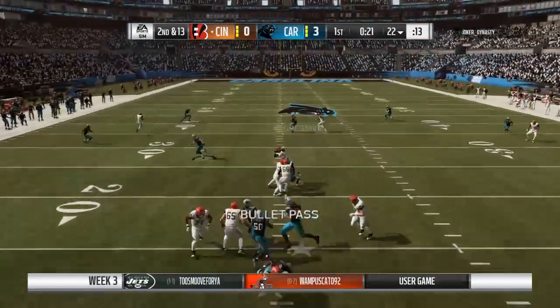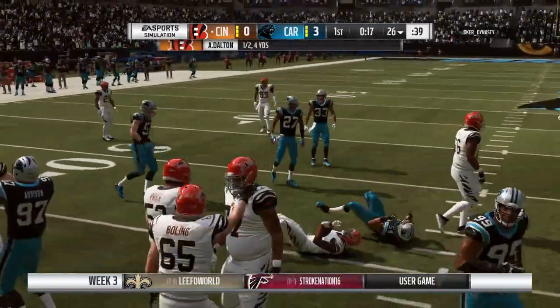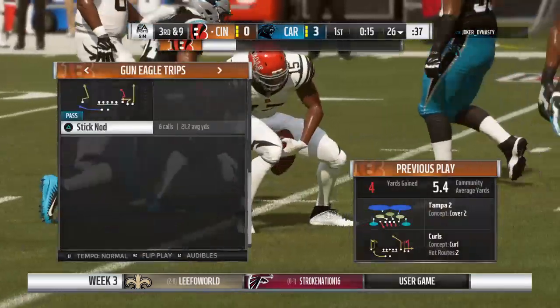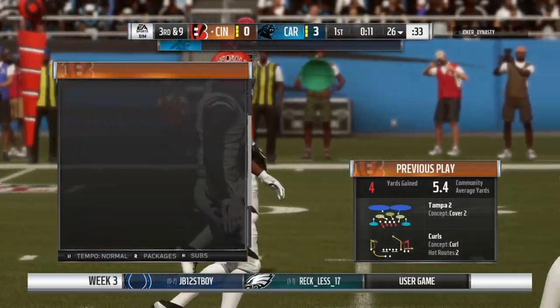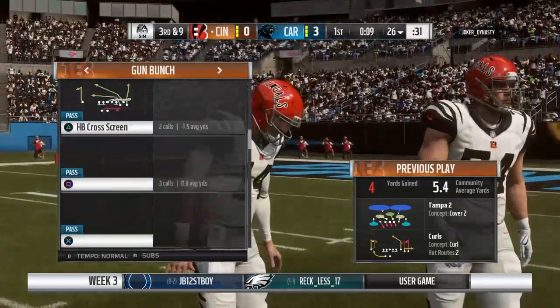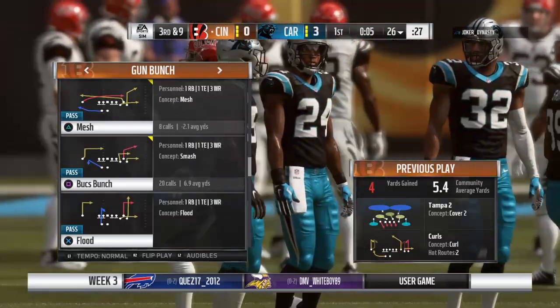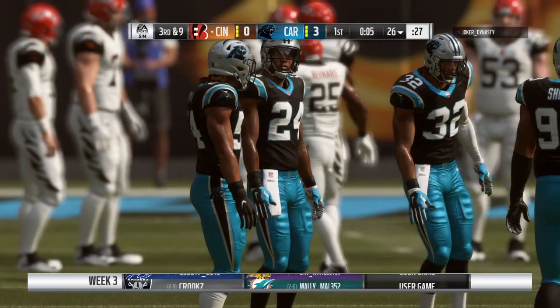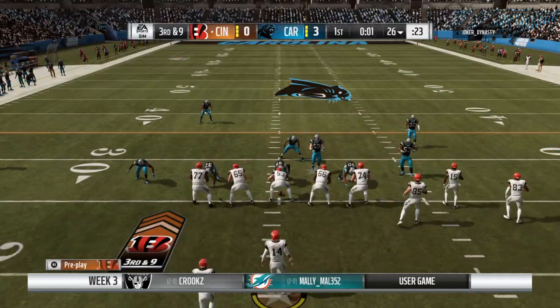Dalton here from the gun. Got a man open. It's Ross. And he's able to get up here to the 26. 4 yards on the completion, and it sets up a 3rd down. One thing you're hoping for when you run drag routes, you're able to hit a receiver in stride, and he can pick up a lot of yardage after the catch. But in this situation, the defense was effective, able to stop him before he could get a good head of steam going.